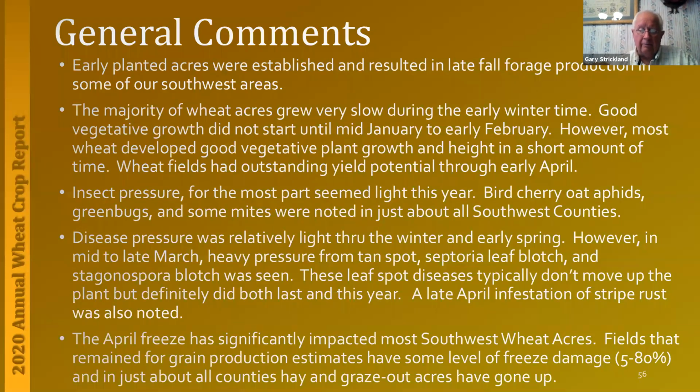So we tried to time those fungicide sprayings as late as possible because we were also afraid of the rust moving in, and certainly we did get a late April infestation of stripe rust down here that moved in. It's been fairly short-lived with our temperatures climbing as high as they have. For instance, this past weekend, we were anywhere from 102 to 105 degrees down here. The stripe rust is coming to a quick end for us down here, but we did see it move in and hit the plants fairly significantly.